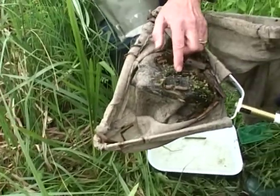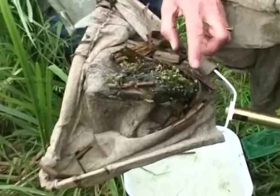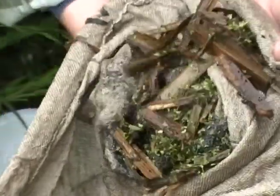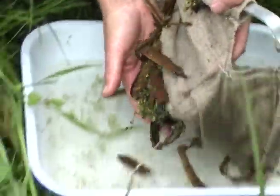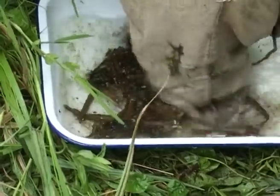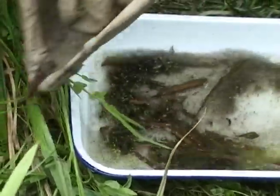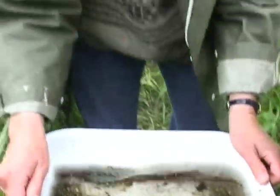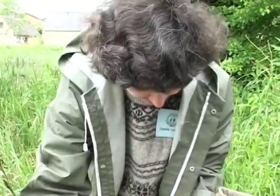Ah, there's a water louse. Water hog louse. A hog louse, we call them. That's right. Let's tip everything into the tray. I don't think there's anything else. So it just looked like a load of old sticks, but actually there's at least two living things in there. I'm sure Anthony will see some more.